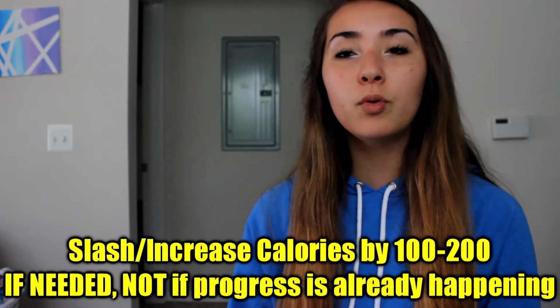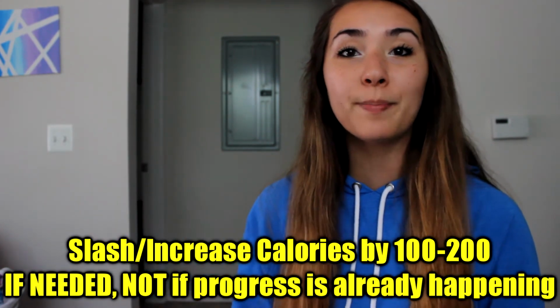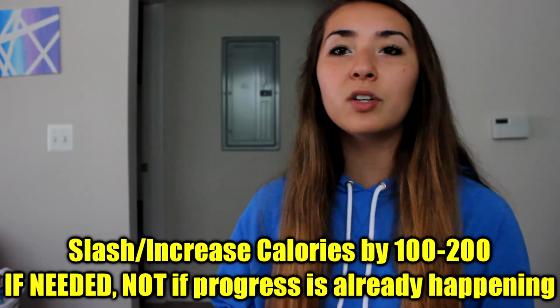So by how much should you increase or slash your calories? I would say 100 to 200 to start. If you have to make 2 steps, like I said, then maybe 300 to 400 depending on your activity level and everything like that.